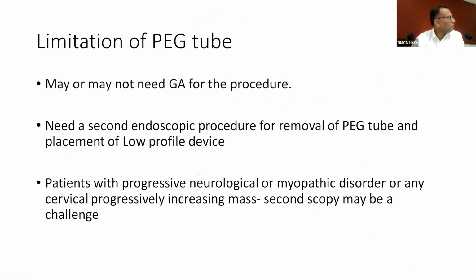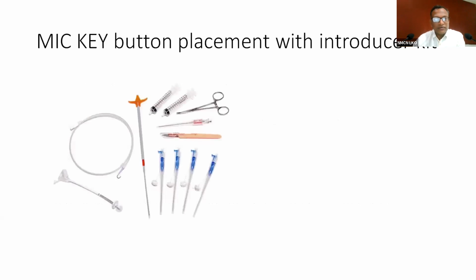So the limitation of a tube is that it sometimes needs a GA, and when you are converting from a PEG tube to the low profile device, you need another endoscopy procedure. So another admission, another GA, and sometimes patients with a progressive neurological disorder may need prolonged ventilation or some hours of ICU stay. So now what we do is introduce the Mickey button directly by using an introducer kit.